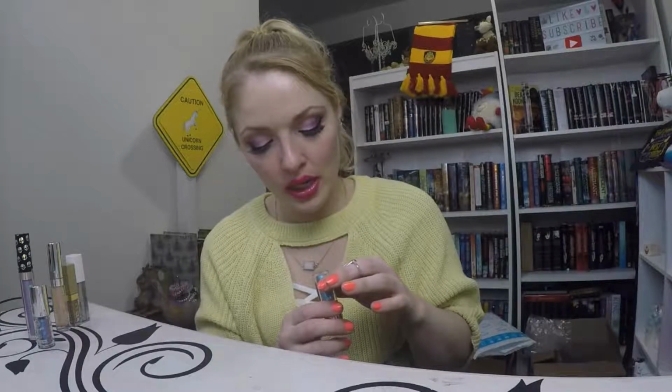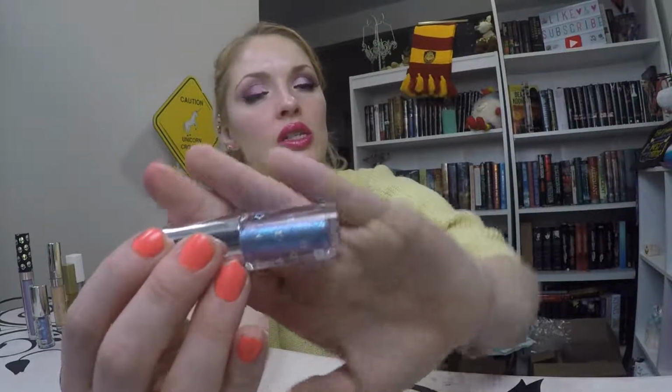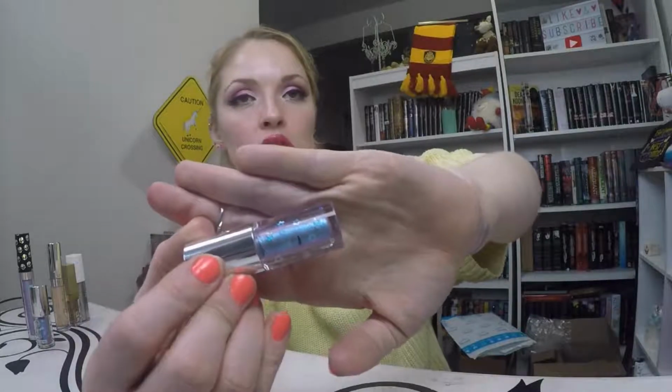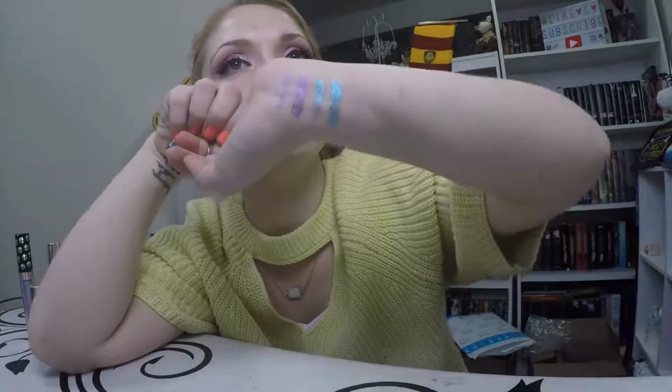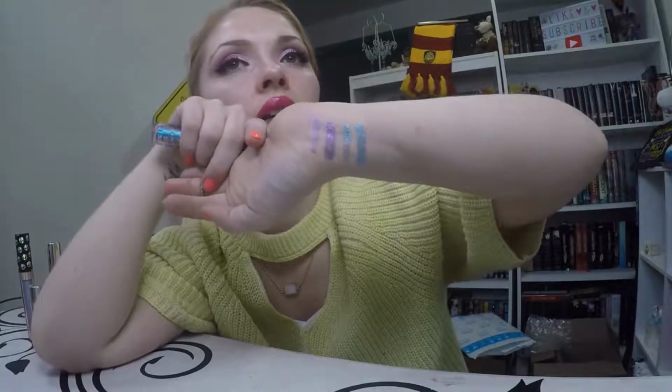Alright, so this next one I have is Azul Lemonade. As you can see, it shifts from the blue to this purple. This is the Azul Lemonade, and this one is supposed to color shift to this purple color, but it, again, isn't.